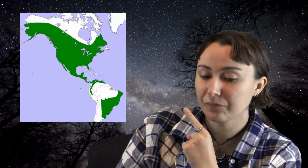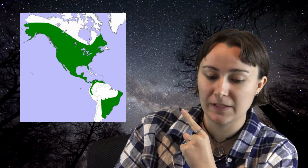See, great horned owls are found throughout North America from the northern tree line and then in Central and South America. They are resident year-round. However, birds living in the northern part of the species range may migrate south. And here is the map provided on the website.